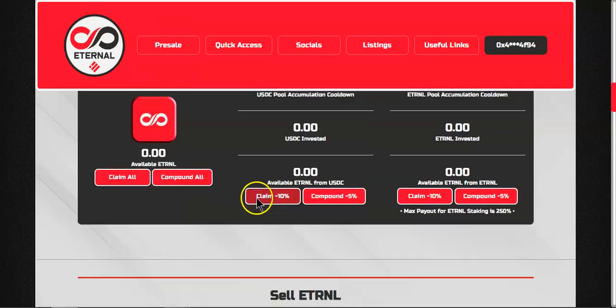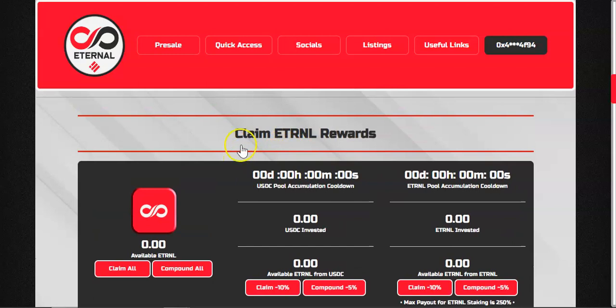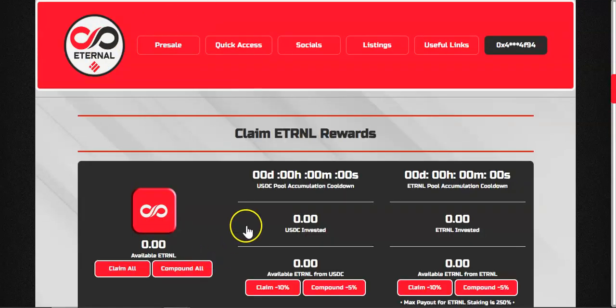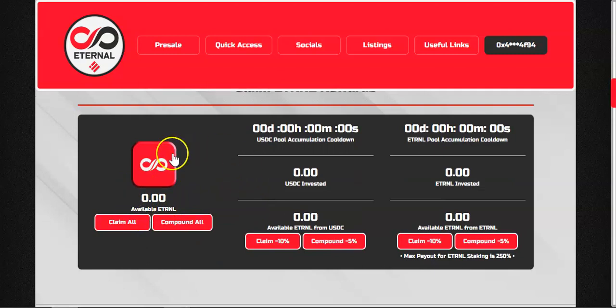Scrolling down, we can see another claim Eternal rewards dashboard over here. Once everything goes live, these numbers will start counting from the moment that you take action, the moment you claim or sell. You will have a few buttons here, a few options. So you can claim all.